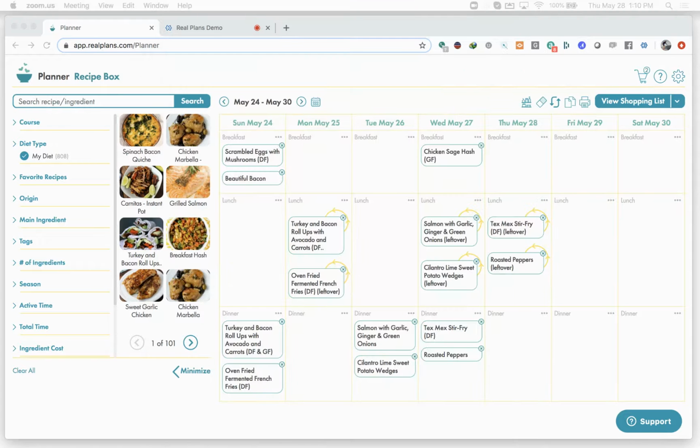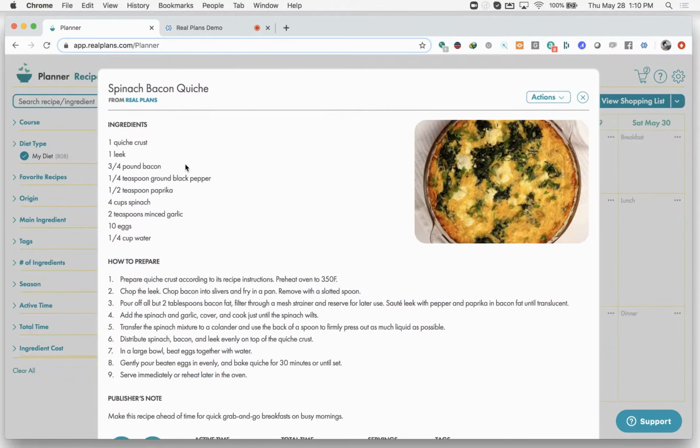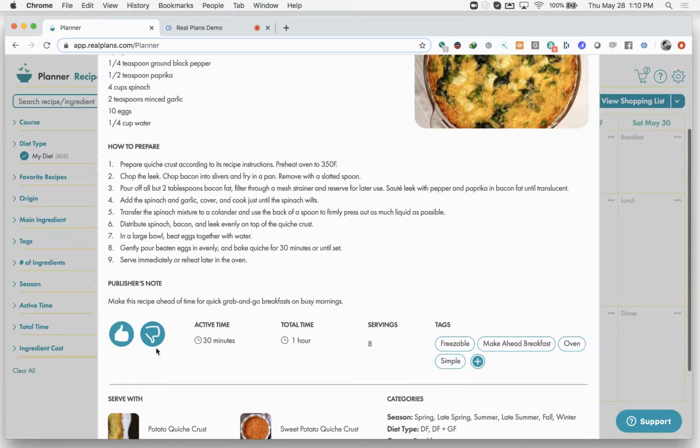For number one, every recipe has a little thumb here. You can either say, don't ever schedule this in my plan. That's what the down thumb does. It's like Caesar in Rome here. And then there's the thumb up here.